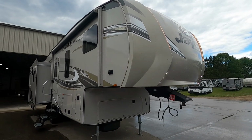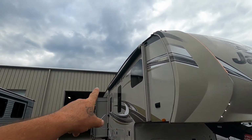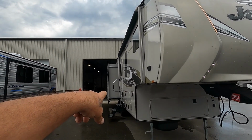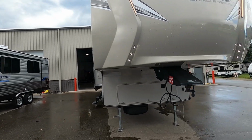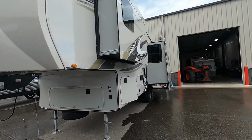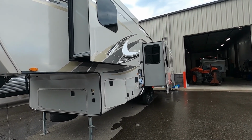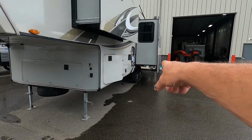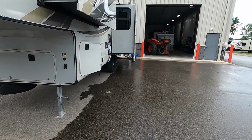A couple things to take into consideration. Your awning, once that's out, keep an eye on how much room you got there. And of course your slide over here. Leave plenty of room for that to come in and out unhindered. Then your off campsite, of course your slides. Leave plenty of room for them to come in and out, preferably nothing hanging over top of them. And leave yourself a nice walking space next to it.